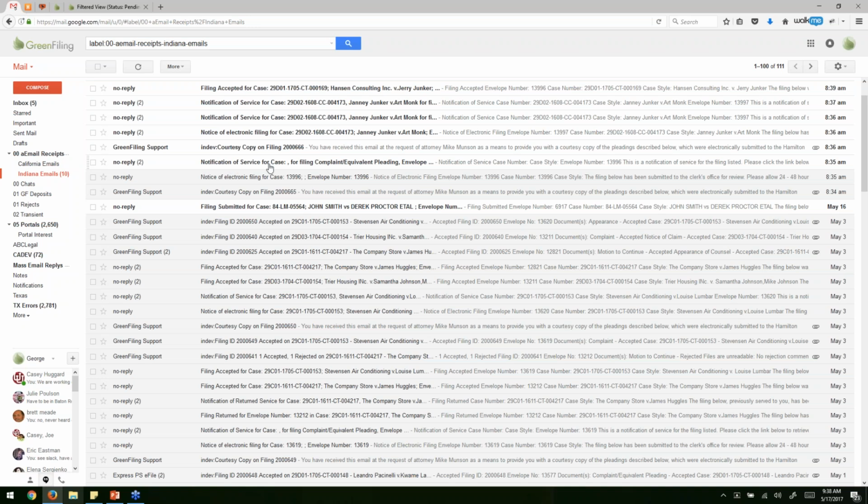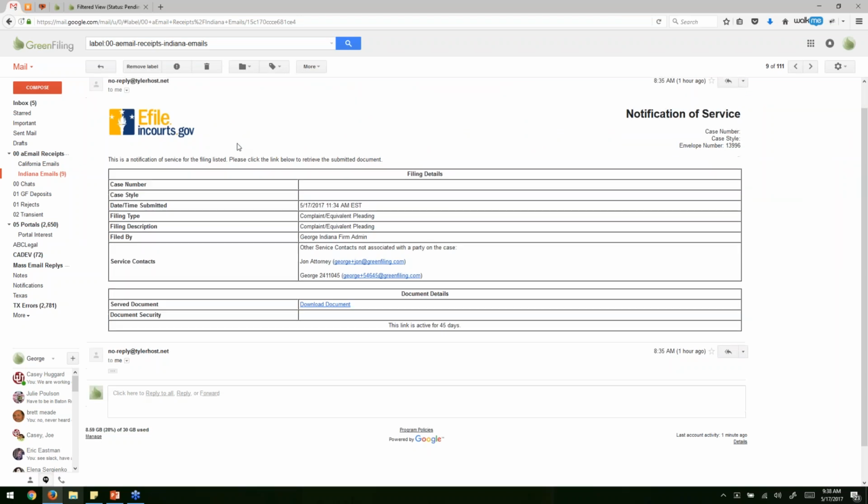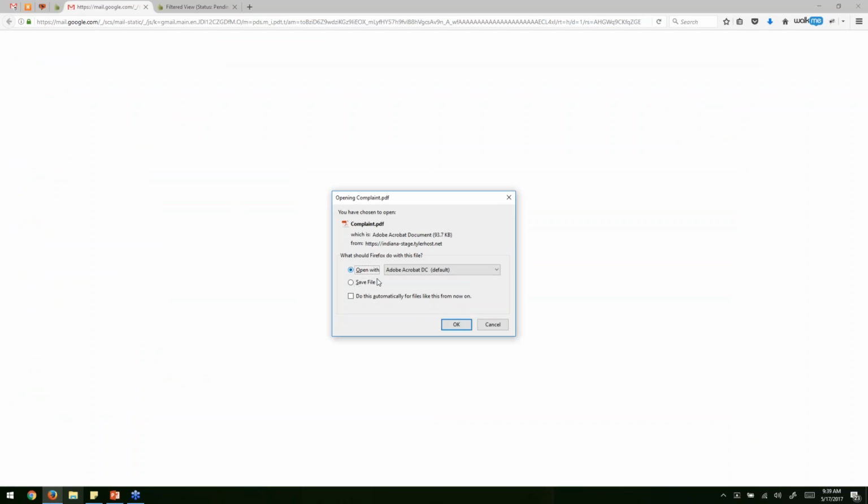It says notification of service, and it won't have a case number. It usually has an envelope number here if it's a brand new case filing. So you can go ahead and open that up. And then this is going to be an email. It provides some basic information about the filing. In the content, you see a list of the service contacts that were included on this filing. And then you see a link to actually download the document. So the service contact will receive this email, and they can click this link to view and download the document.